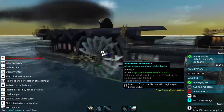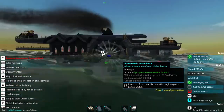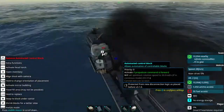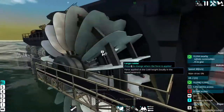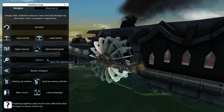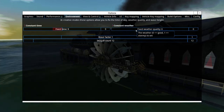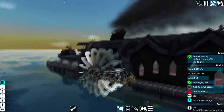Not really. That tells me this craft is kind of approaching its performance limits when it hits that. If you look at it, the extra force seems to be trying to push the nose downwards, but the fact is we've also got rough seas going on right now as well. Cool, there is a way to change that. I don't like how it looks like the wheels are going backwards when you crank them up to full power like that. Options, environment. There you go, locked it into that.